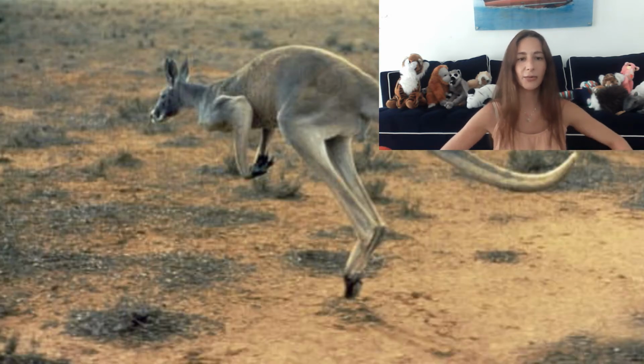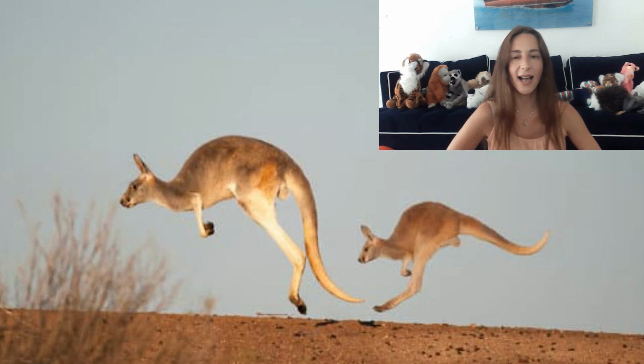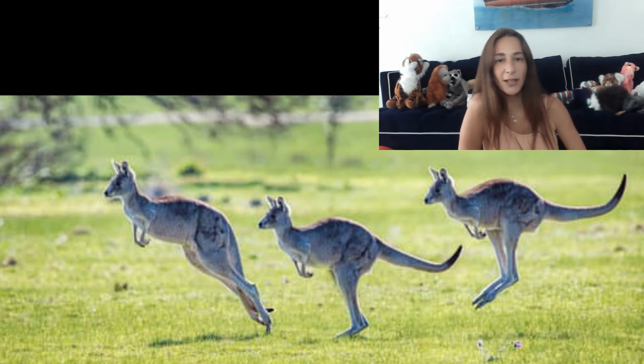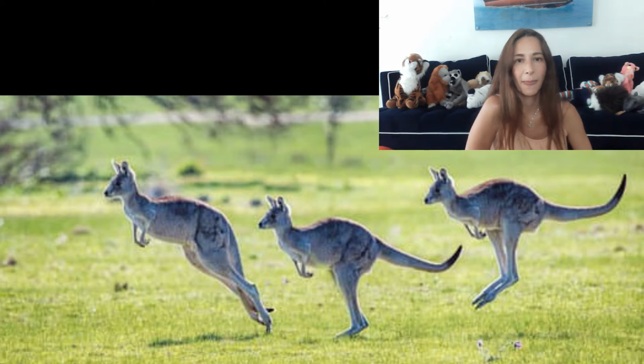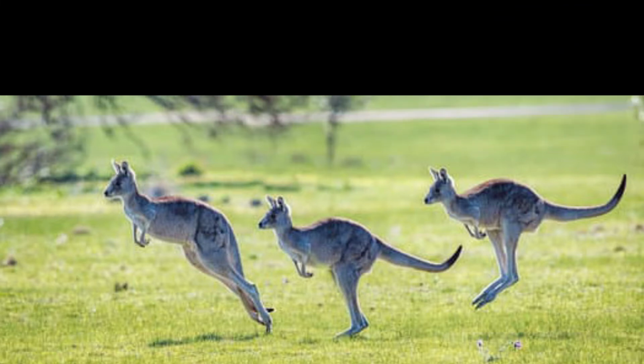A male kangaroo can cover a distance of 30 feet in a single leap and can jump as high as 10 feet. It can reach speeds of 40 miles an hour. The females are faster than the males. That's why Australians call them the blue flyers.